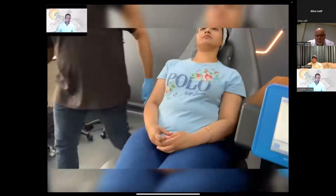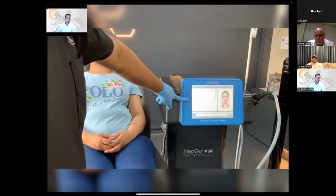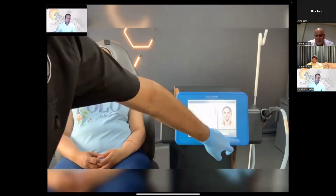If we go around to the front again now, you'll see on the screen it's going through some of the safety checks, and it does this every single time you turn the machine on, which I really like, just to make sure everything is safe. It's paused at 33, which means that I need to now press the foot pedal. So I'm doing that over here.